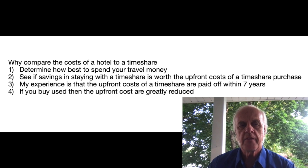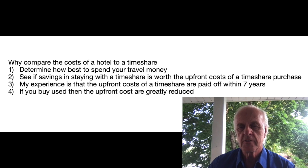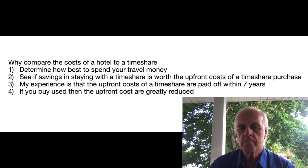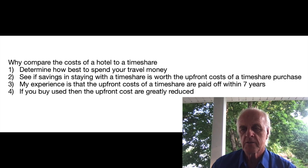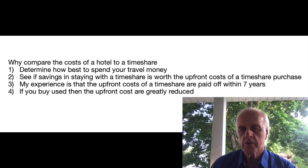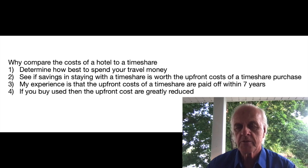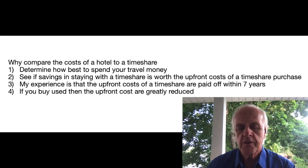My experience is that the upfront costs of a timeshare are paid off within 7 years. Actually, it's closer to 5, but I'm being conservative to say 7. I found it to be much faster, but I tend to stay in off-peak periods, so the savings are greater. If you stay at high demand times, then I think there's a little longer time to pay back. I will say though, if you buy used, the payback is much shorter, and that's mostly because the cost of acquisition is much lower. You do lose some perks, but that's a trade-off. I'll put a couple of examples in the body of the video, so you can look at those later.